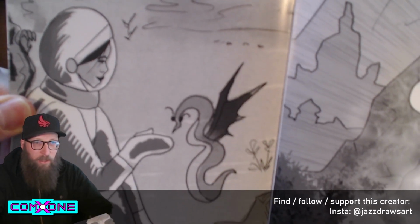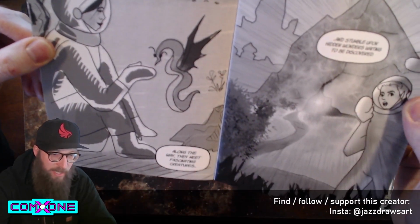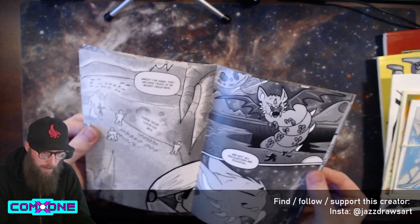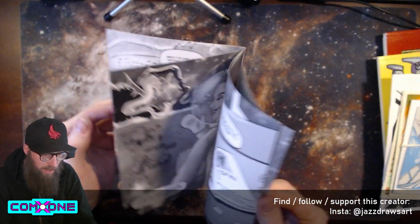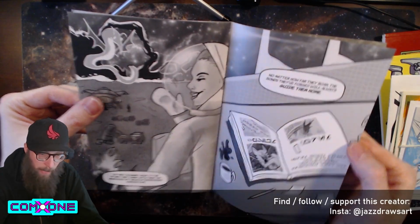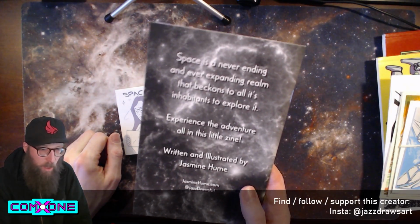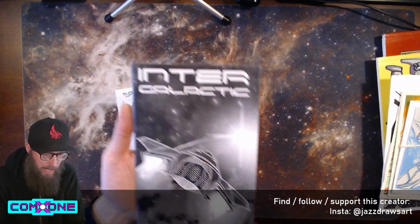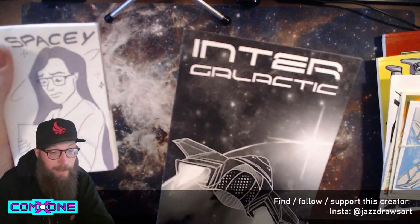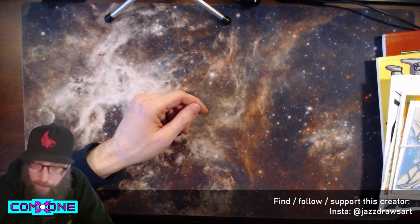Cool. Look at that little dragony sort of friend. Along the way, they meet fascinating creatures and stumble upon hidden wonders waiting to be discovered. And not all encounters are peaceful. So they do encounter a large, scary beast. Yeah, this is a cool piece. And I hope that Jasmine does more of these, because Jasmine obviously likes sci-fi stuff. So I want to see more out of her. She does cool stuff. Everything she does is very good. So that's Jasmine Hume.